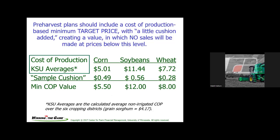target price. And we try to say, let's add a little cushion to that, creating a value in which no sales will be made at prices below this. And so I've got a bit of an example here using some cost of production estimates from Kansas State. These basically are the averages, calculated averages for the non-irrigated cost of production over the 6 cropping districts. So Northwest, Southwest, North Central, South Central, Northeast, Southeast.